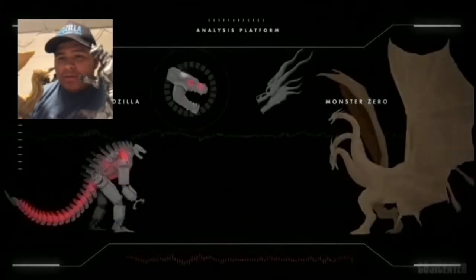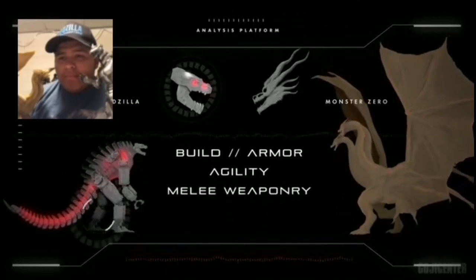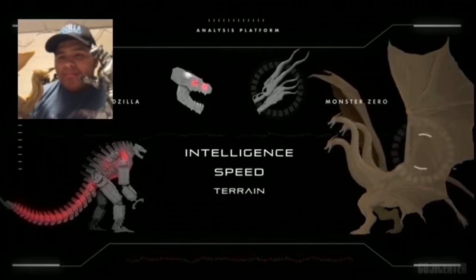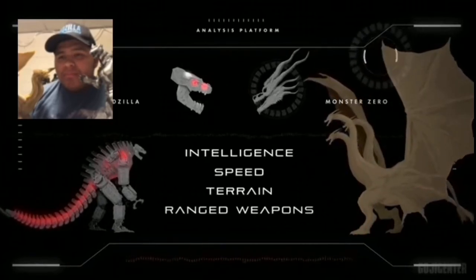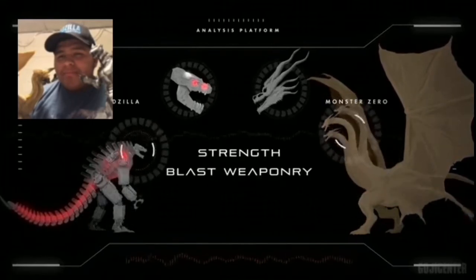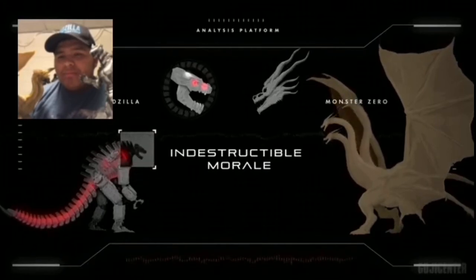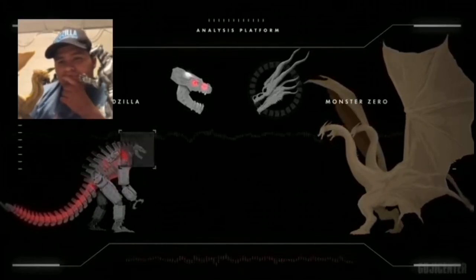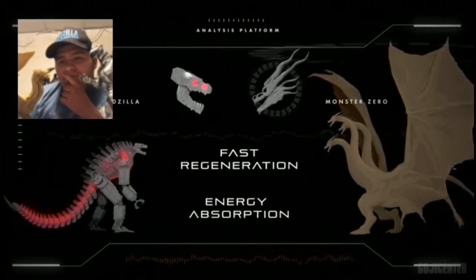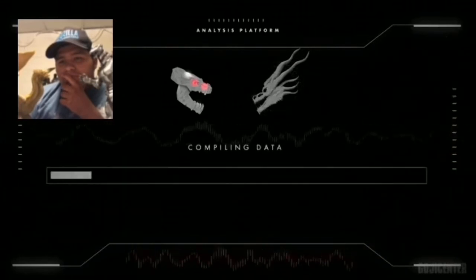Mechagodzilla, with his metallic composition and modern technology, takes the edge on combat build, agility, and melee weaponry. Monster Zero takes the edge on battle intelligence, speed, terrain compatibility, and ranged weaponry. Both these Titans are equal in overall strength and blast weaponry. Mechagodzilla does not suffer from fear and intimidation, giving it a psychological advantage. His opponent, Ghidorah, on the other hand, possesses the power to regenerate and harness energy from other sources, giving it a prolonged combat edge against the mech.